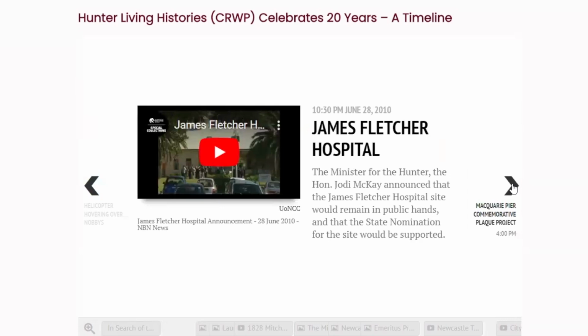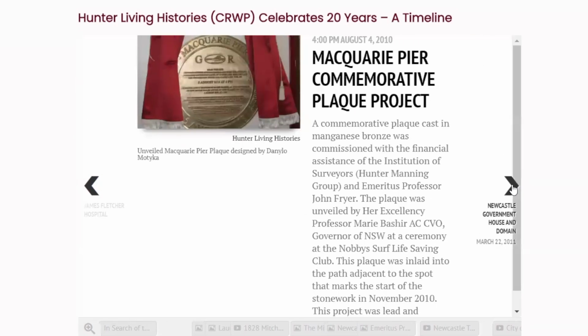The James Fletcher Hospital, that also, like I mentioned earlier, has got some of the historic coal mines, some of the earliest in the Southern Hemisphere. The team, and again, it was a group effort to have that whole precinct that's called the government domain also heritage listed on the State Heritage Register. So we found over the years the precinct and the research was really moving outwards and across the city.